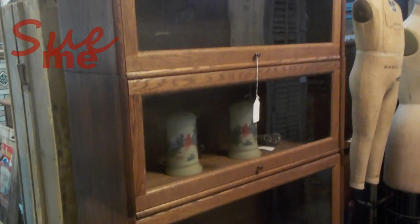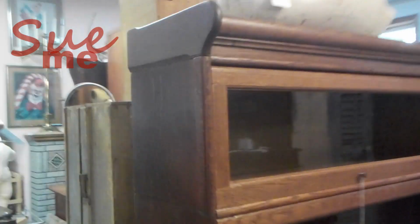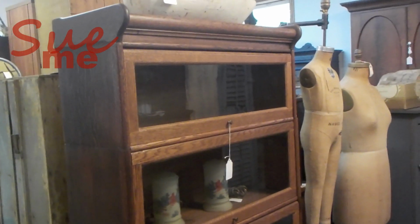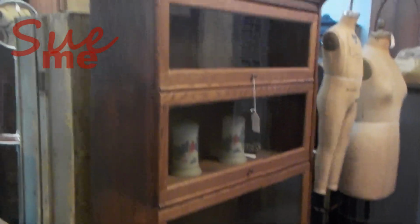Then, as I kept a-moving, I found a set of Barrister bookcases, and that's what these are called. They're stacked bookcases, so let's take a look. $5.75 beautiful oak Barrister bookcases, probably turn of the century. And notice right here, they stack one on top of another. You could run those 2 feet high, you could run them 20 feet high. The price, did I just say what the price was? Yes, $5.75 is actually, believe it or not, a bargain for these. They are highly sought after.